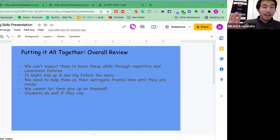A very good way to at least try to make some kind of an impact here is to focus on these skills, identify the skills, and use an evidence-based approach, like Peg Dawson and Richard Guare's, to helping them with these skills so that these failures become a little bit less and we reduce this risk of letting them give up on themselves. So the key thing here, and this is from Ross Greene: students do well if they can. It's not students do well if they want to. They do well if they can, if they have these skills.